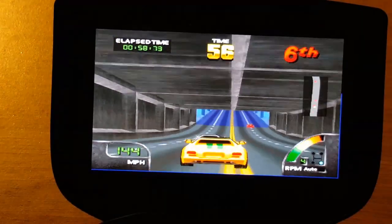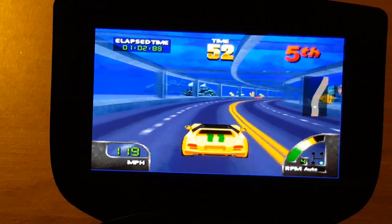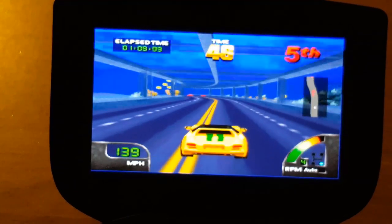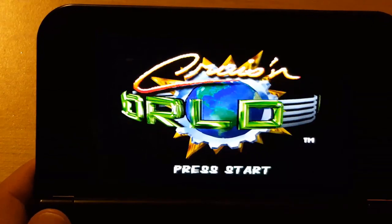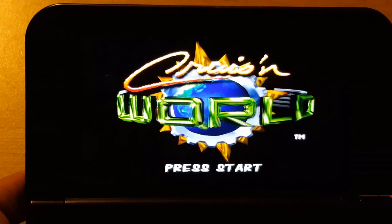Like I said, it is very, very twitchy. So yeah, you can see there, it plays supremely. And again, that is on the Nvidia Shield Portable. So let's try the same game on the GPD-XD. Right, same game, and this time on a GPD.